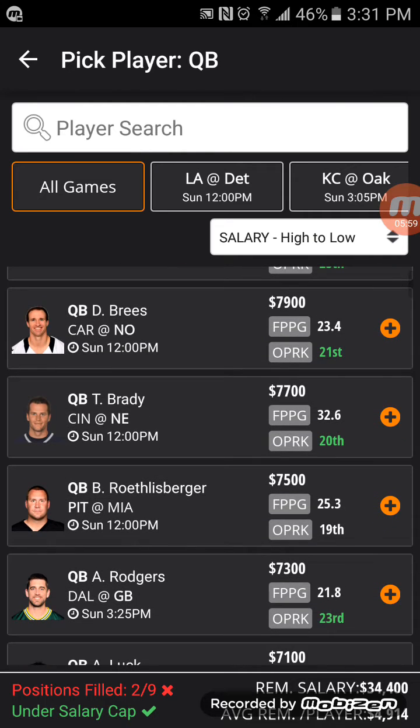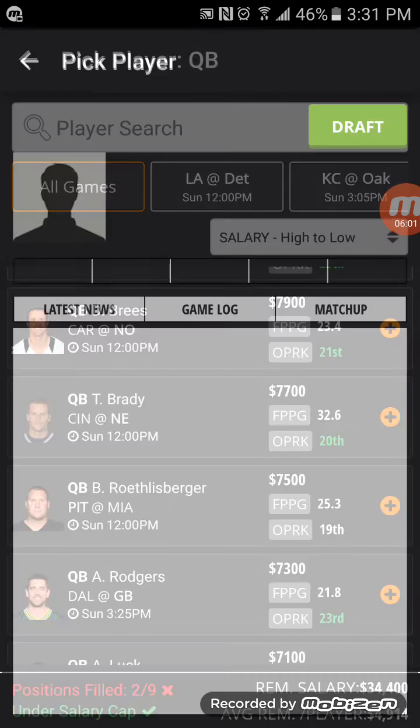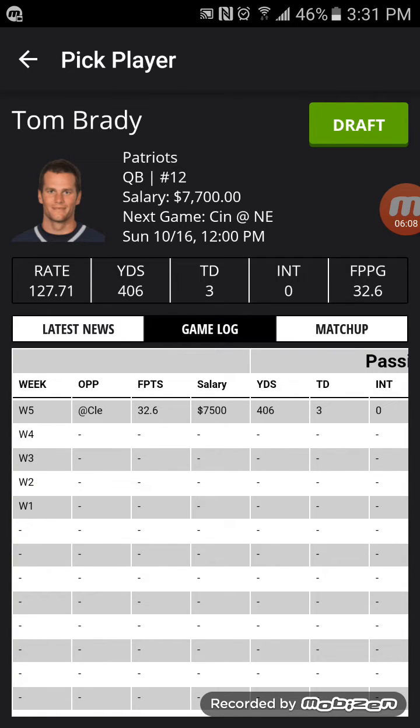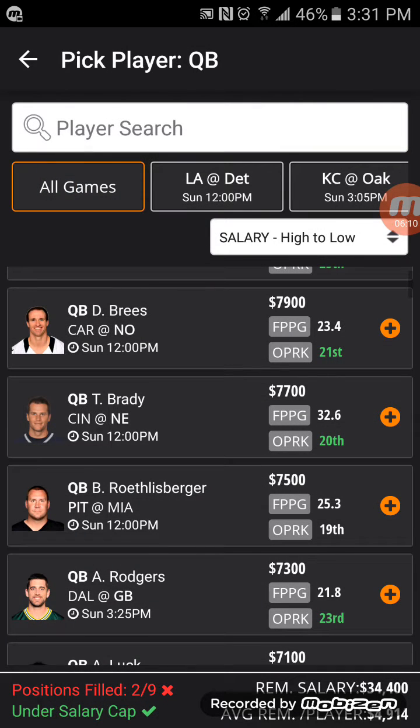because I expect the usage to be really high. Brady's coming off a phenomenal week last week. How can you argue with 400 yards and 3 touchdowns, 0 interceptions? He's a beast, but it was against Cleveland. Cincinnati obviously has a better defense. I don't think he's going to repeat that.